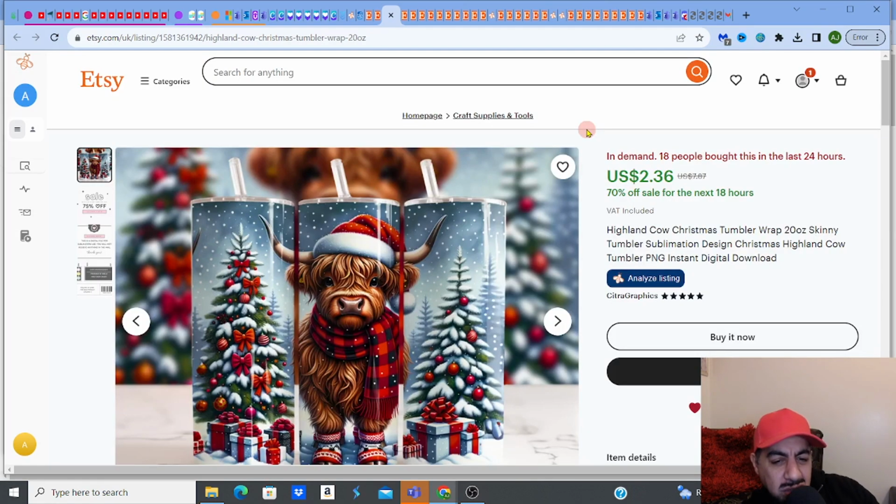And what is it hitting on? Highland Cow, tick. Christmas, tick. Christmas trees, tick. Santa hat, tick. Right? Highland Cow. This is what I'm trying to say. Boom. Combining the Highland Cow, which is a popular niche that people do like, with Christmas just made it skyrocket. So you've got to think, what else can I combine?